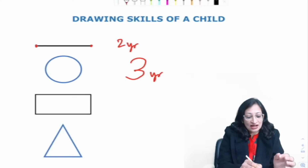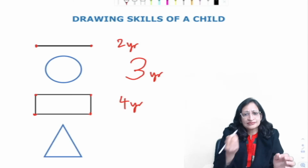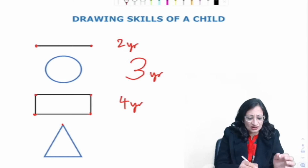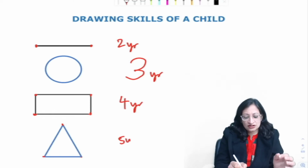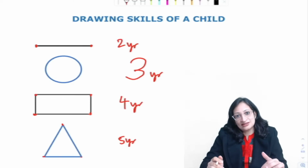A rectangle has got 4 vertices. So copying a rectangle, very easy, comes at 4 years of age, right? And finally, copying a triangle comes at around 5 years of age. So that is how you can very easily remember the drawing skills of a child, right?